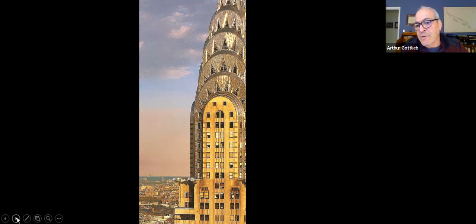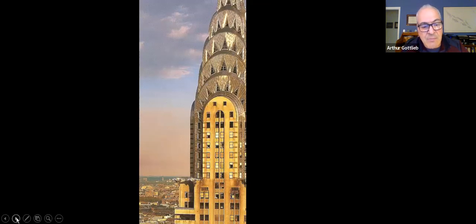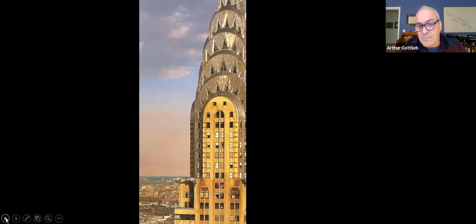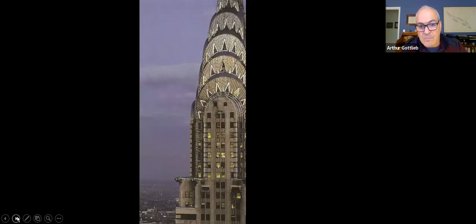You can see the pictures of the building. Anytime something goes from pre-restored to post-restored, you can always tell the difference right away. But it's the same shot, one taken during the daytime, one after the sun has started to set. You see? The building looks completely different, doesn't it? So the reflectivity has much to do with the appearance of this building.